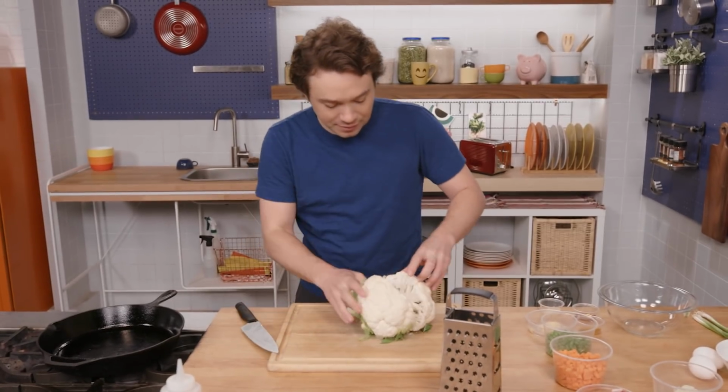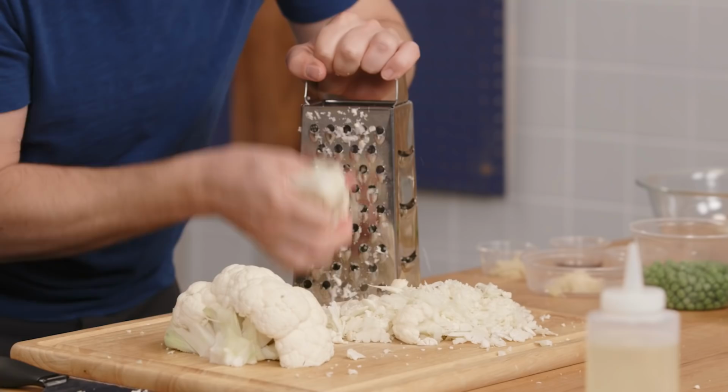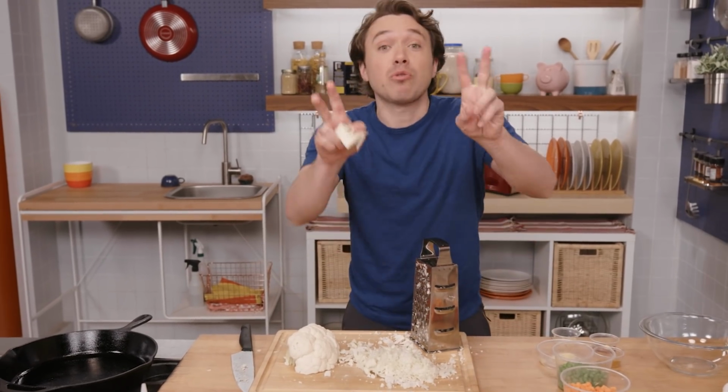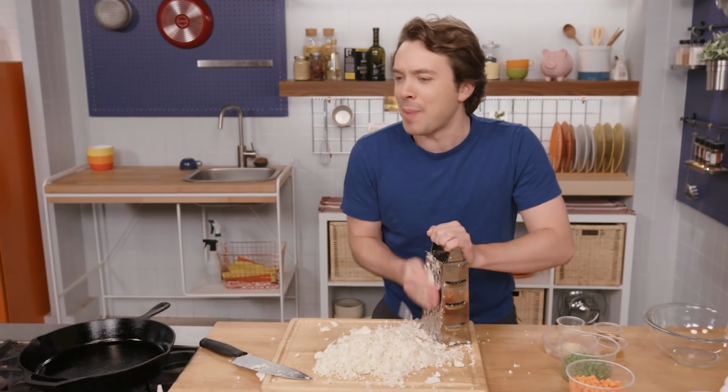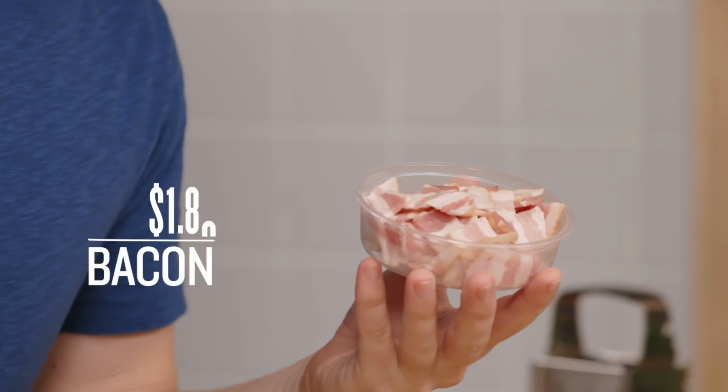Okay, in half, the box grater. Obviously this works in a food processor, but we don't have money for that. All right, I'm grating with the box grater. Yes, you could buy this pre-riced, but then you're literally paying the major corporation to break it down for you. I now saved money.